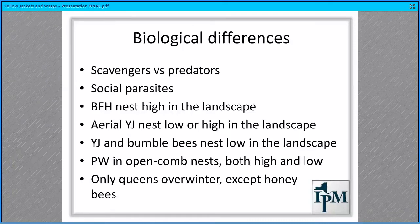The aerial yellow jacket nests either low or high in the landscape and tends to be on the side of buildings or in lower bushes. I've seen them in playground equipment and things like that. So it's good to know where they are so we can deal with the nest. Yellow jackets and bumblebees tend to nest low in the landscape, under compost and stumps, underneath trees, and especially where there are rats and rodent burrows. Now, paper wasps have these open comb nests. They're both high and low in the landscape. They can be anywhere, and they tend to be at the roof level of buildings or in the window frame.